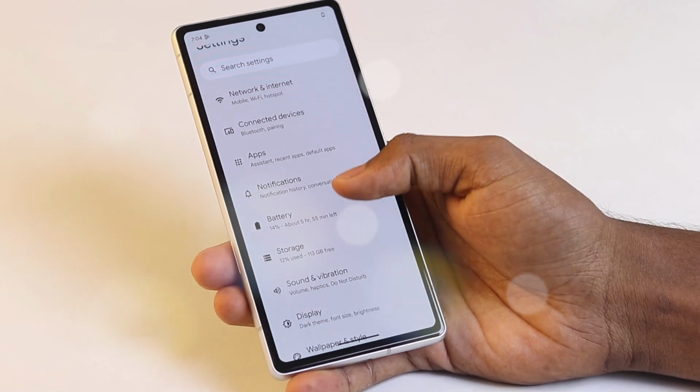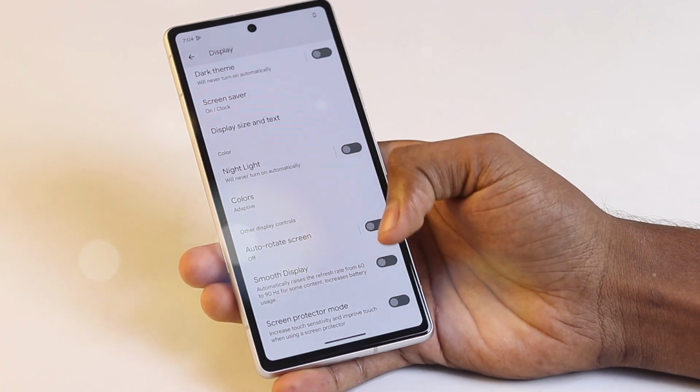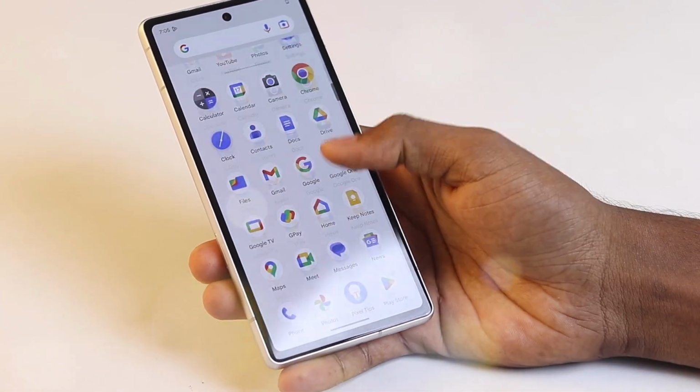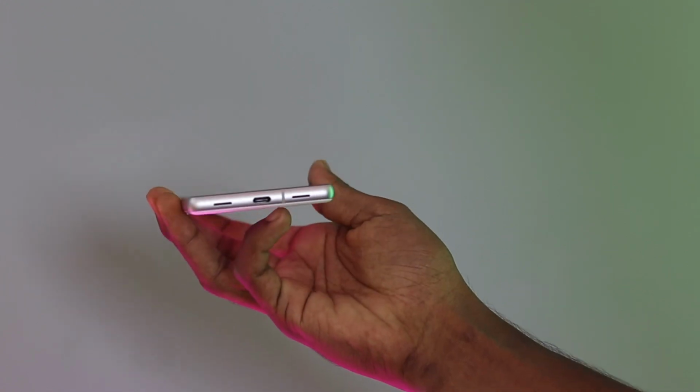The 90Hz display is a game changer, but here is the kicker. It's turned off by default. You will need to go into the display settings and enable smooth display to unlock that buttery smooth 90Hz experience. It makes a significant difference in performance and overall user experience.